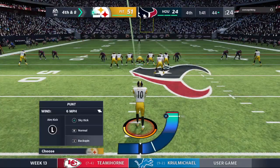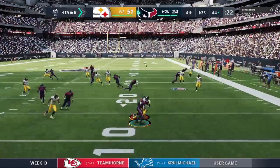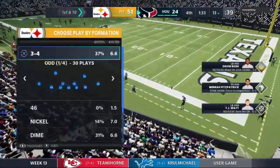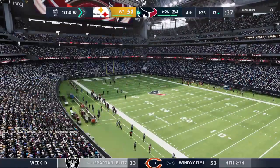Here's Thomas Morstead now as he'll punt it away for the second time. And here's a very low line drive, almost whiffed on it. Officially just 27 yards there on the punt. And the Texans are going to have the football with a first and 10 deep in their own territory.